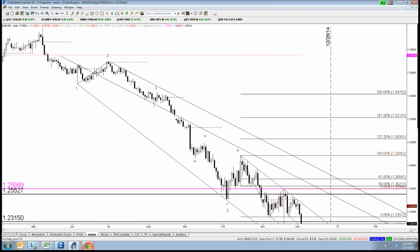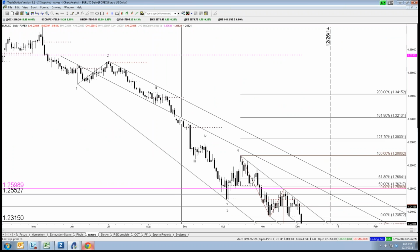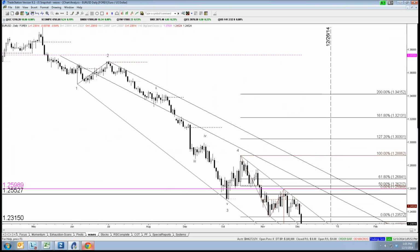Took that first target at 23.96. Was kind of hoping, I guess, that we'd get another pop higher, right, into 24.40, 24.60 before ECB in order to sell additional lots for this larger decline. But look, we still have some on, so can't really complain too much here. If we look at the wave structure from the high in May, no secret that the decline's quite extended.